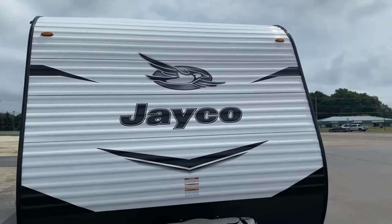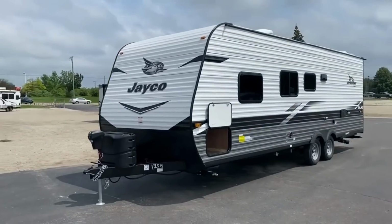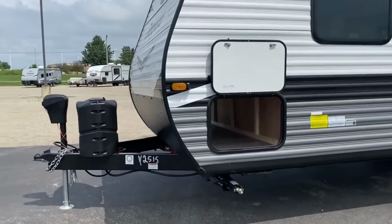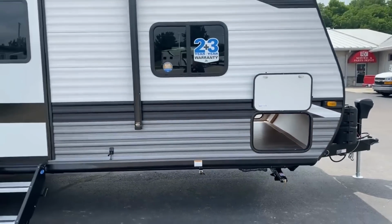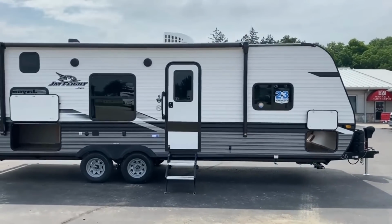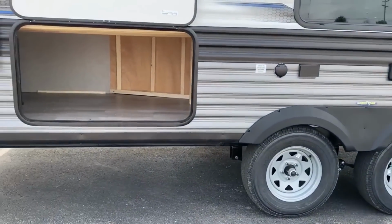This is 4,715 pounds as we see it built in option here today. The ultra popular 264 BH Jay Flight. And I've always had a sweet spot for this camper because when I go camping, this is the layout that I tend to go camping in, albeit a couple-year older version of it without a lot of the new good-looking things. And speaking of good looks, wow! Just a seriously improved aesthetic both inside and out on these.